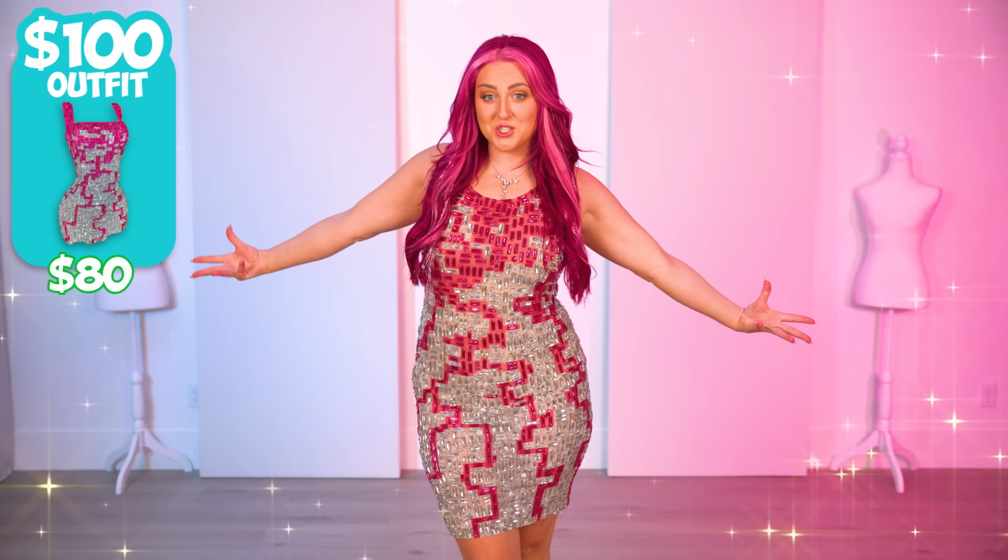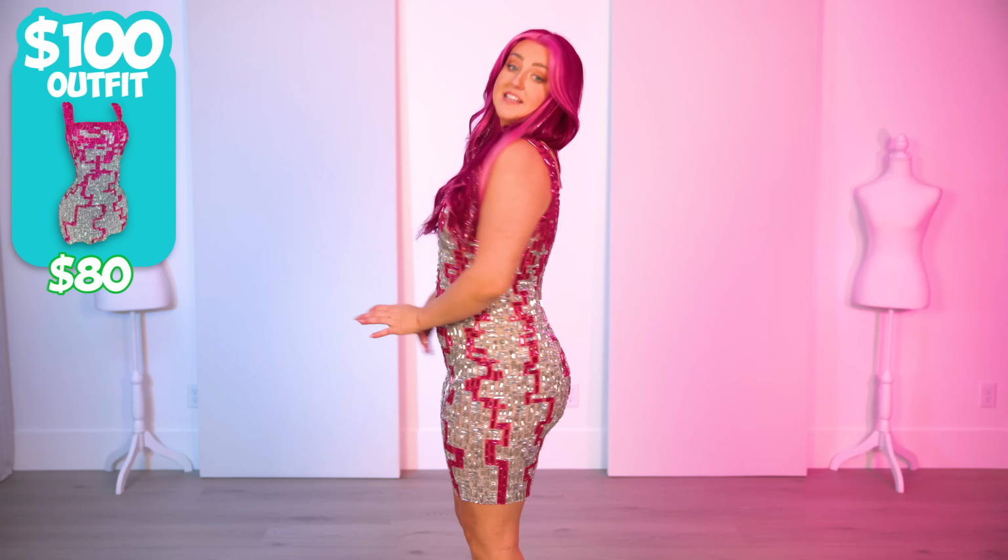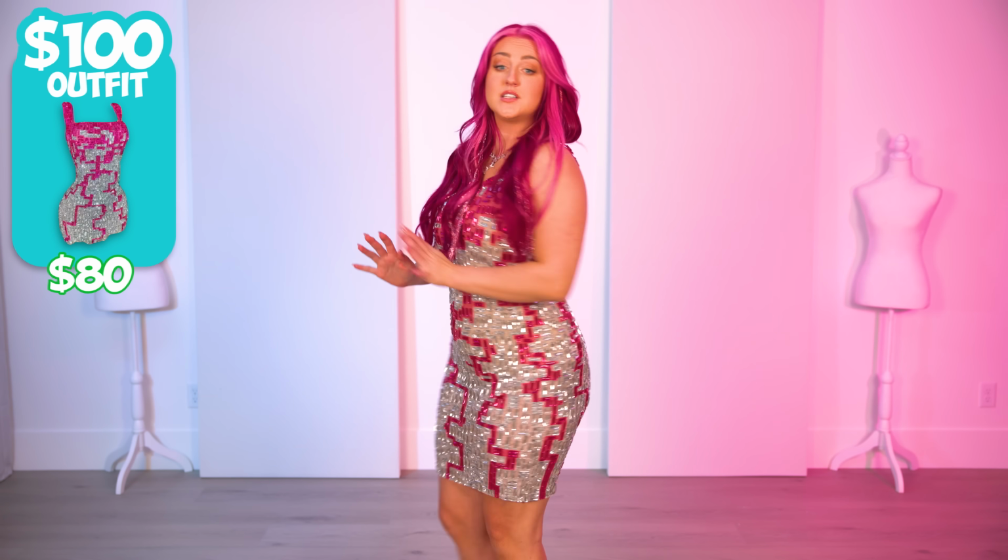Okay, here's the cheapest dress. It definitely looks like the picture. I will say once it's on and kind of stretched out, the stones are a little sparse, especially in the top here, but it's glittery all the way around. The pattern matches how it looked in the picture. I'm not mad about this, honestly, for 80 bucks.